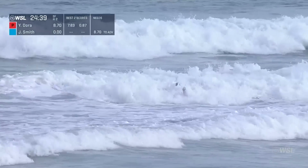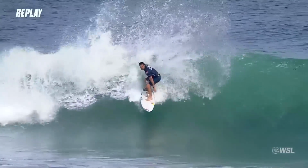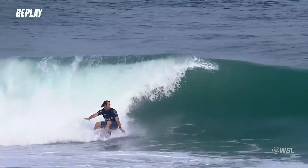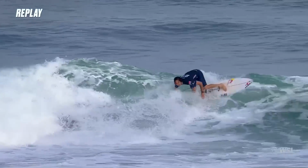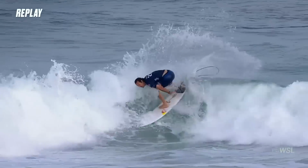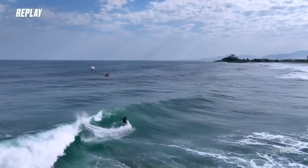But did a lot of damage. Yeah, damage was done. Look at how calm he is on this bottom turn here. Massive first turn, and this is money. Coming from behind the section as he was bottom turning, just driving through rail the whole time. Beautiful surfing for him. Right here, quite a bit of a mistake because he wanted to finish the wave. This is going to be a massive score for Jordy.